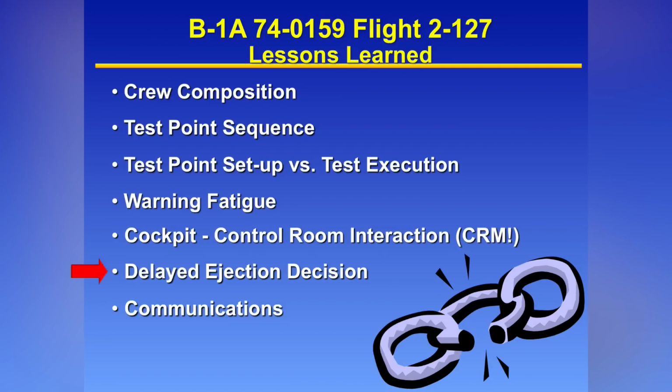As I said, we ejected at 29 seconds after the pitch up, 1,505 feet above the ground. So it was a delayed ejection decision. That was a criticism that came along with our accident. The Air Force regs are pretty clear: uncontrolled airplane below 10,000 feet, you eject. We were never even at 10,000 feet. We started at 6,000 feet.